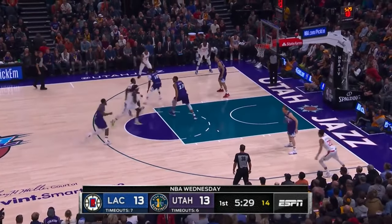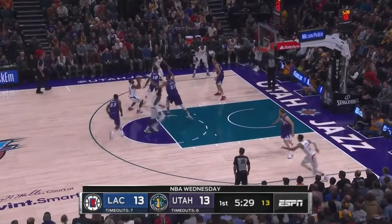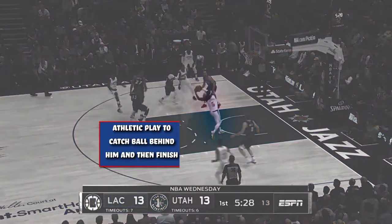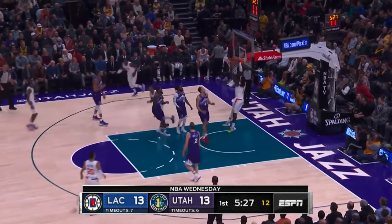This draws Rudy Gobert towards the ball handler. Williams then throws the threat of a shot towards Gobert with a slight pump fake, but this is meant to be a pass, and it goes to Montrezl Harrell, who makes a very athletic play to catch the ball behind him, and then goes up for the finish.